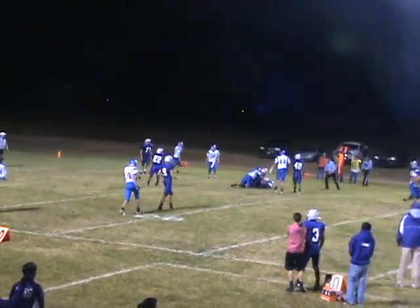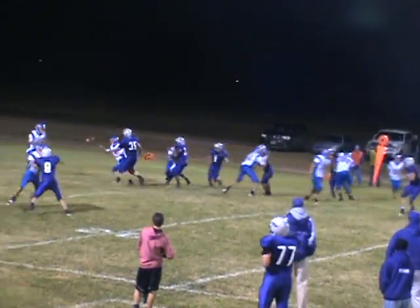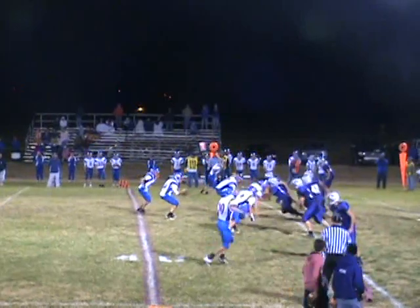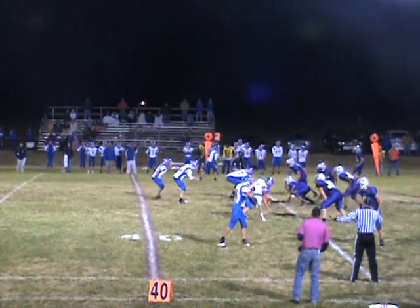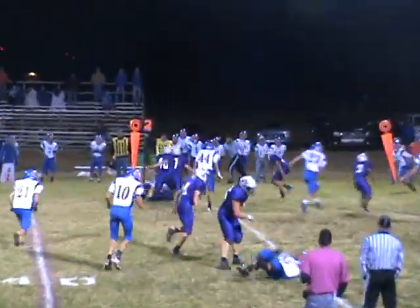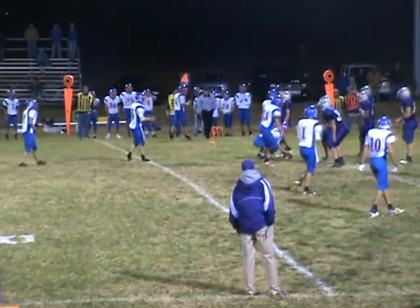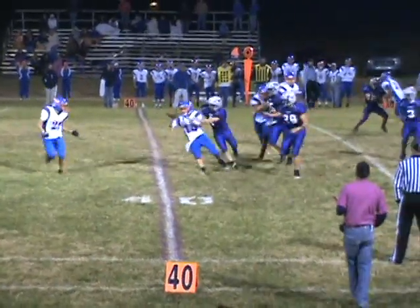Quarterback hands the ball up. Quarterback pitches it to number 1. Quarterback hands it off up and up. Good job, man. No. It's okay. Quarterback keeps the ball, goes over the left hand side, but he's tackled. Quarterback keeps the ball, goes up the middle. Flag on the play. Quarterback keeps the ball, goes over the left hand side.